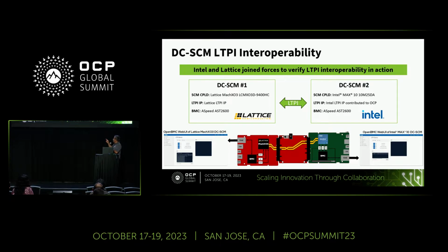If you look here, on the left side, you can see a Lattice device running an X03 with an LTPI IP, and on the right side, which is the green one, an Intel Max 10 device running LTPI. Ideally, we had to use an interproject board here, because typically you want to run your SCM board with an HPM board, right, to do the pin mapping. But since HPM was not available today, we had to use an interproject board here.